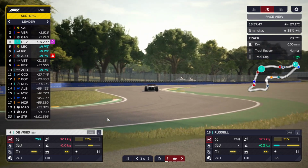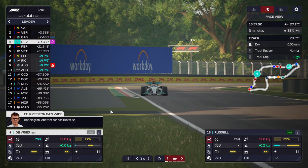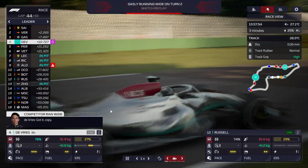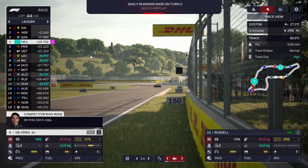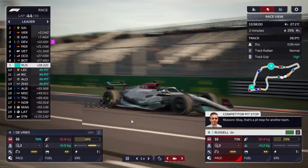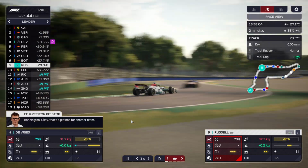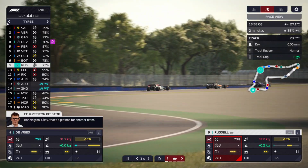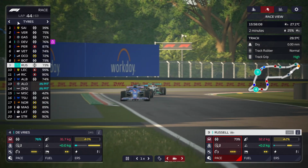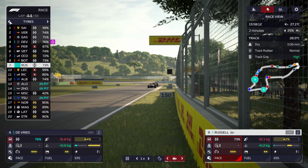Something happened in sector one here. Sainz runs wide again. Someone's run wide. Gasly that time. Still going though. There you go, George up into the points for right now. And those guys are on soft tires though, and it appears Perez might be on scuffs, maybe.